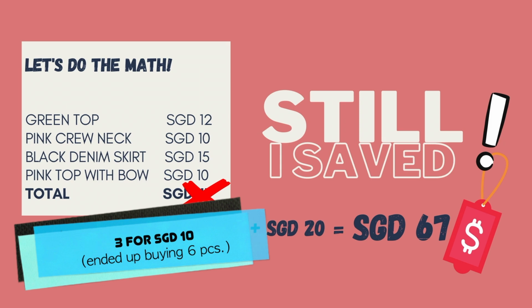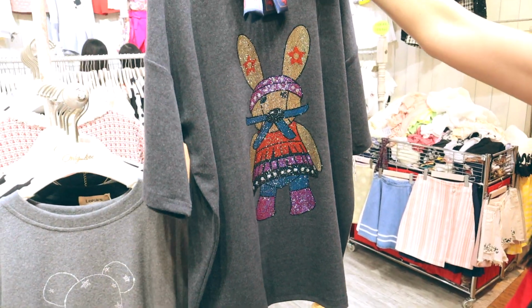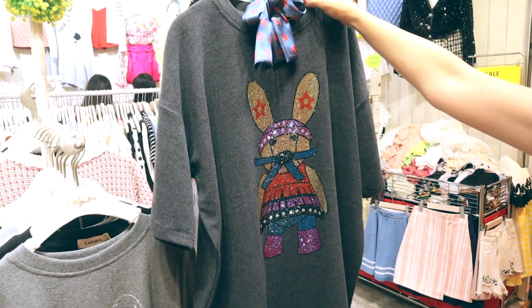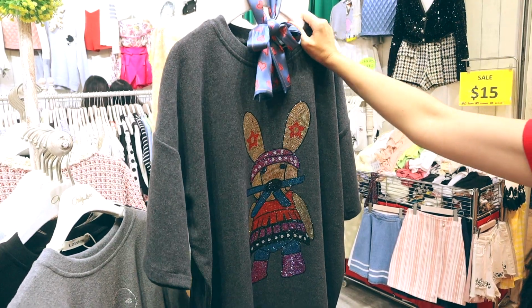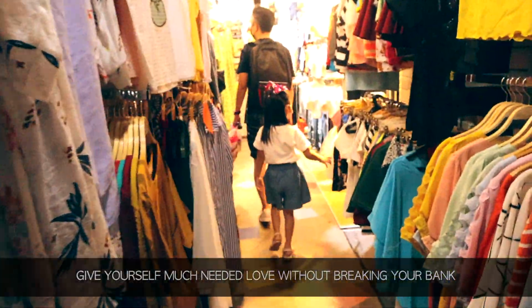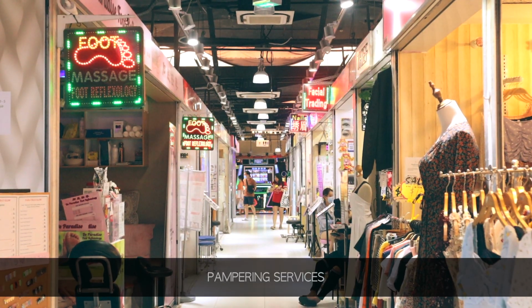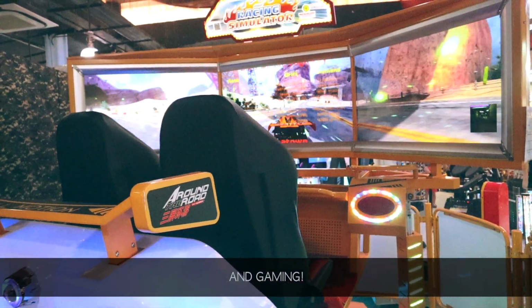But all in all, I was so happy about the shopping experience. Though I overspent, we all had fun walking around and we all had some great time. We recommend going to this place and give yourself much needed love without breaking your bank, from shopping, pampering services, and gaming.